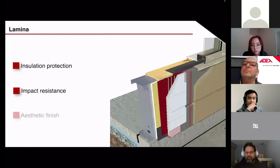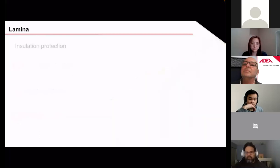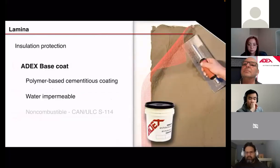And now we're going to talk about the next 4 steps, and we're going to protect that insulation. I'm depicting here in this picture, we're going to protect it from impact or fire, and then we're going to give you an aesthetic finish. So the first step would be what we call the lamina. And the lamina is the base coated mesh. And then this mesh is treated for alkaline resistance.